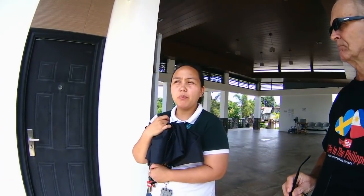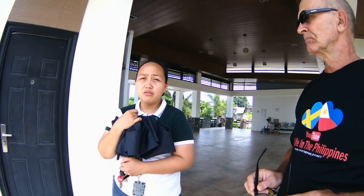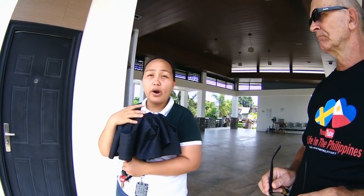What is the monthly rent? We have Pag-IBIG financing and financing for every case. For the combined unit, we're required a 50% down payment.